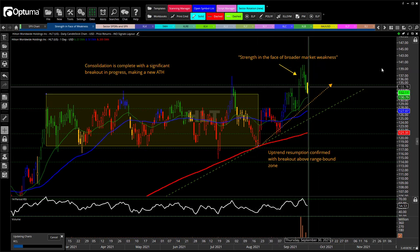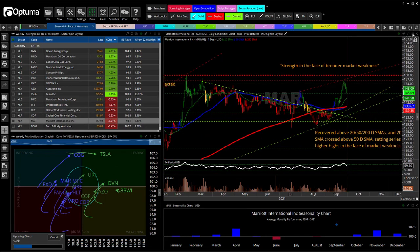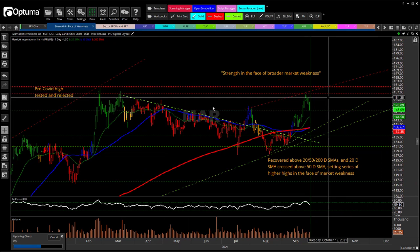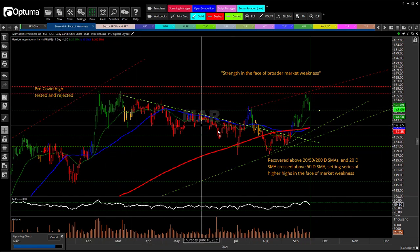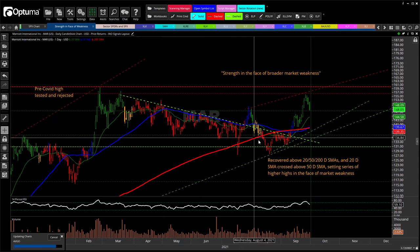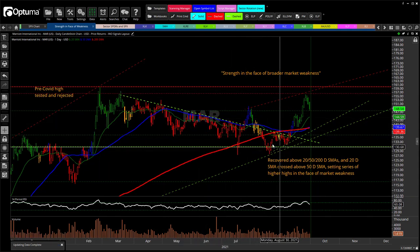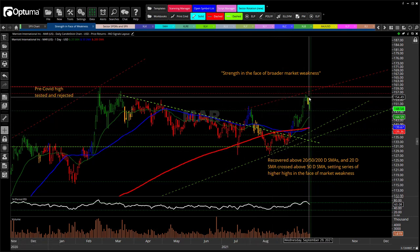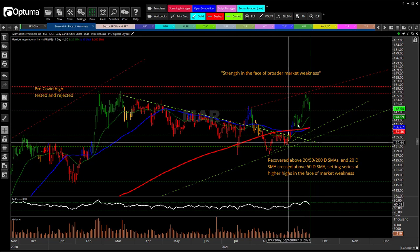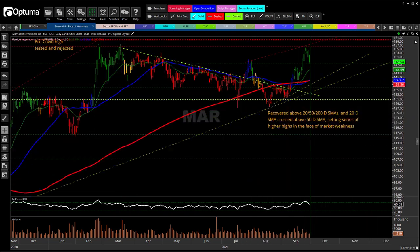There is some consolidation that went on this week. And let's look at Marriott here. So Marriott, different than Hilton, didn't really trade sideways. It actually traded sideways to lower, anywhere from February 24th through August 19th. And that corrective move completed here, and we've got a new impulsive uptrend formed in Marriott, which I believe will continue to push to even higher highs.